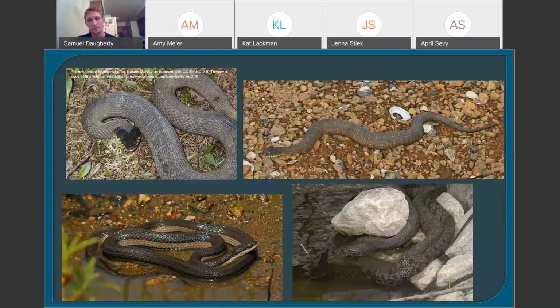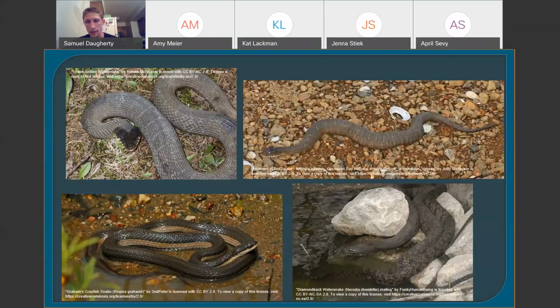That's a feature specific to water snakes, or at least non-venomous snakes. What he's doing is puffing up and trying to look big, and that makes him look a lot more dangerous than he really is, and makes him look venomous, which he is not. The little guy on the bottom left is the crayfish snake. They're pretty distinctive. They really don't look anything like cottonmouths, if you know what cottonmouths look like. Just two-toned, small, conspicuous. Bottom right is the diamondback water snake, and top right is just another northern water snake, as hopefully you figured out.